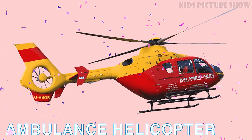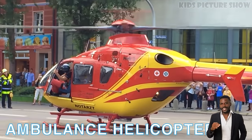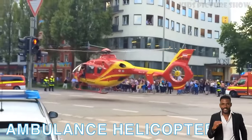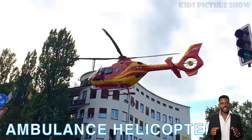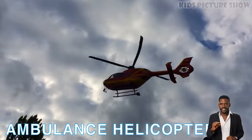Ambulance helicopter. Ambulance helicopters are specialized helicopters used in the medical industry to provide various types of medical care, especially pre-hospital, emergency, and critical care to patients during evacuation operations and rescue by plane.